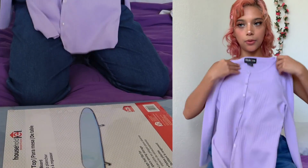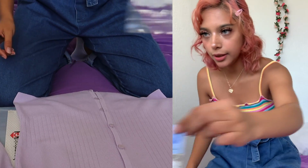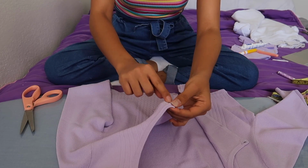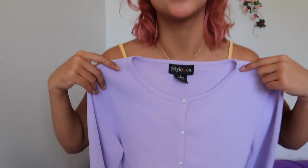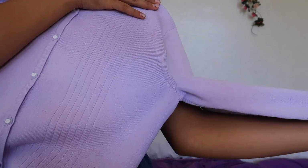For the cardigan, I'm going to cut it right under this, and then I'm going to add in these white buttons. So I'm gonna take out these buttons right here, the purple ones. Yeah, so I just finished cutting it. What I'm gonna do is just go in and out, in and out, in and out until it's secure. That's what I will do for all of the buttons. Here is what it looks like now. It's so cute and dainty. I'm super proud of myself for this one.